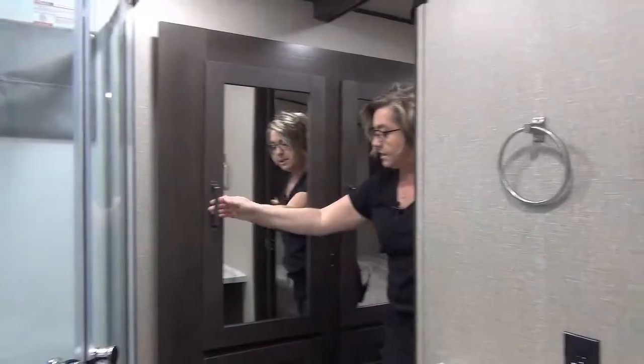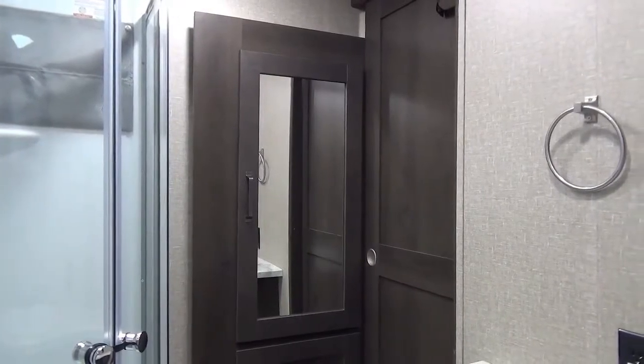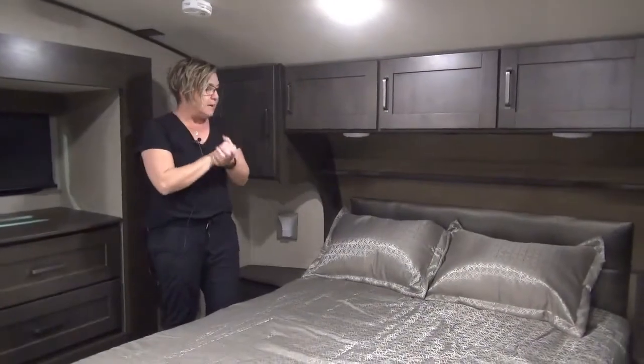And this is your third slide right here. This is a closet halfway in the bathroom, halfway in the bedroom. You've got a pocket door to close that off, but then you have quick access to the washroom when you need it. So here we are in the master bedroom.